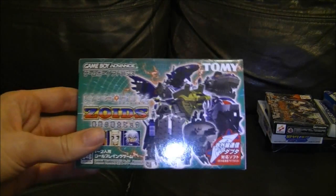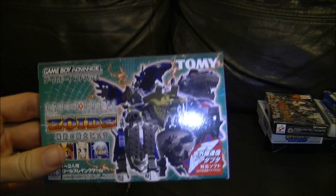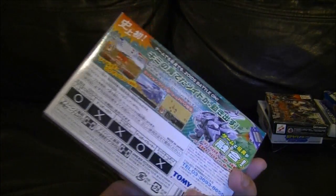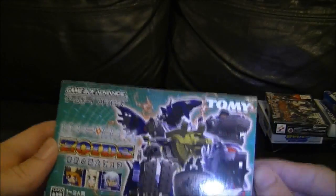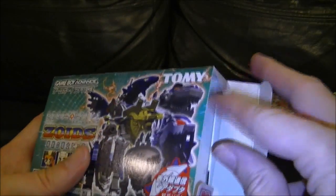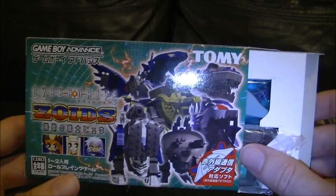Next game I'm going to show you is a game I've had my eye on for a while, and there we go. It's Cyberdrive Zoids, on another Japanese Game Boy game. This one's an exclusive to Japan, and it's like a turn-based action game. I think it's got role-playing elements to it. Completely unplayable if you don't understand Japanese, so a bit of a pointless purchase, but it was cheap and I like the artwork.